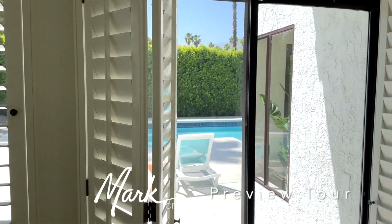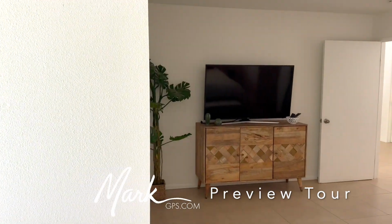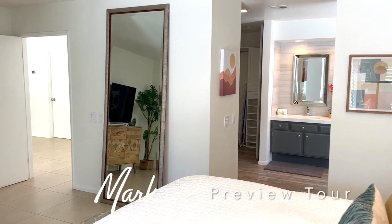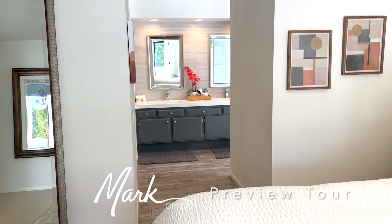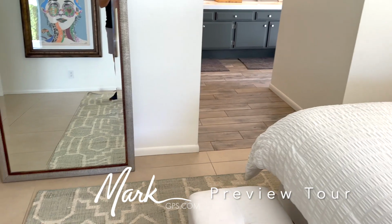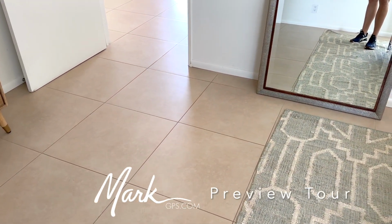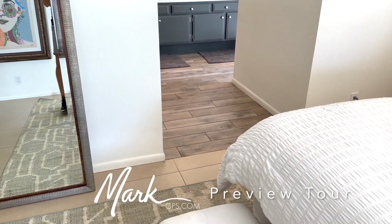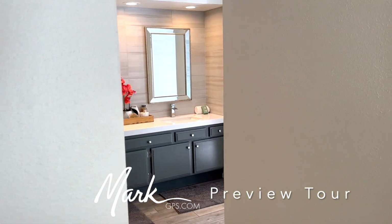You can see the pool, and then I'm going to swing around so that you can see the rest of this bedroom. So this is a generous bedroom already. This lot is so large, if you wanted to do some expansion, I suppose you could, but this is really nicely done. I should mention the tile in here is a very neutral tile. It's a larger format. It's not brand new, but it looks really nice. And then they did a good job of integrating a wood tile on the floor in the bathroom.